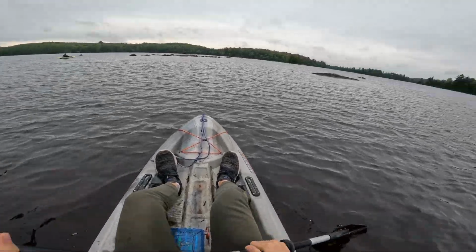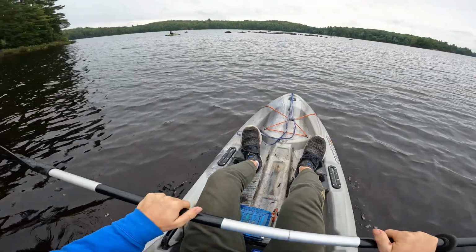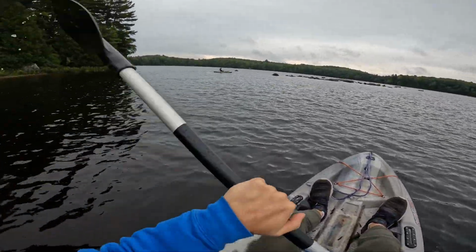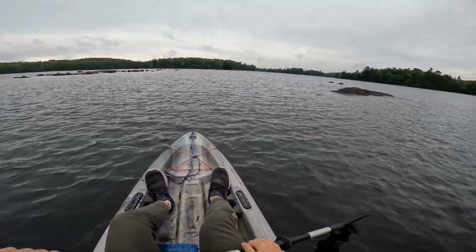Day three, heading out. Hopefully catch some more stuff. This is the last day we can really fish, so hopefully the rain holds off. It rained all morning, but the wind's not bad right now.